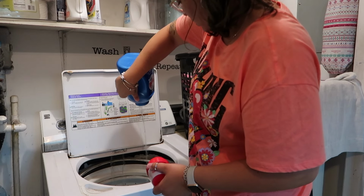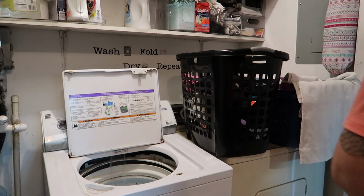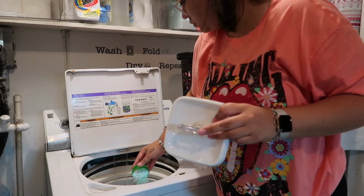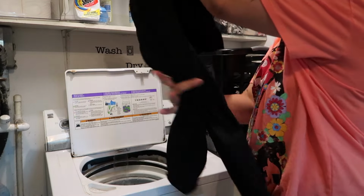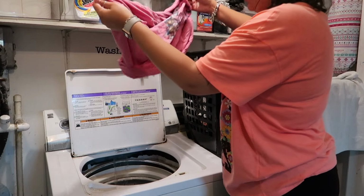Moving right along to our second load of laundry, I'm using every little bit of this Persil, you guys. I even put water in it and shake it up so I can get every last drop, because, baby, prices are too high and this laundry detergent is too expensive for us not to use every last bit of it.